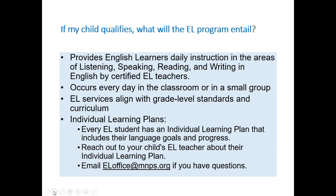Individual learning plans. Every EL student has an individual learning plan that includes their language goals and progress. Reach out to your child's EL teacher about their individual learning plan. And if you have any questions, you can always email the EL office at eloffice@mnps.org. We will be more than happy to answer your questions.